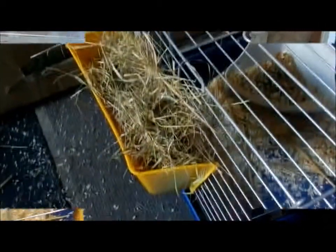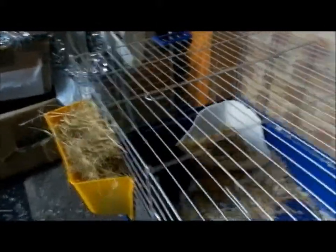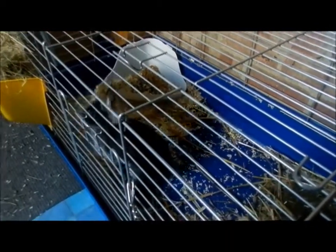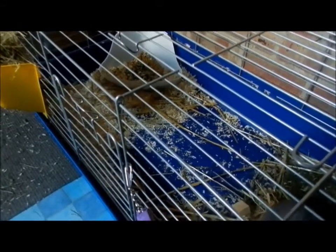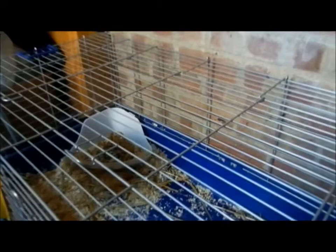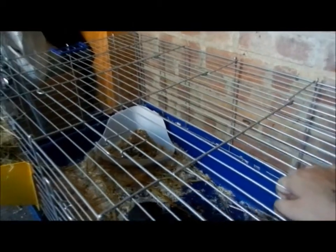So yeah, I just filled up the hay rack. So now it's full of fresh hay. And Coco's hopping around thinking, why can't I get out of the cage again? Basically, I'm trying to show them that when that's closed, they can't get out, but when it is open, they can get out. I've also closed the roof door, just in case they decide to hop out of this and then injure themselves.